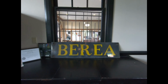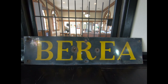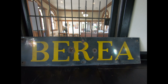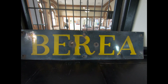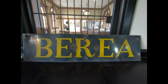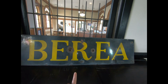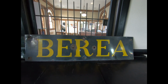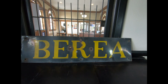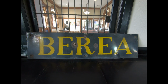This Berea sign is actually the original sign that hung on the depot back when it was in operation. The funny thing is, for a long time in the 50s and 60s after the railroad stopped here, this building was in bad shape, and Old Town was not the part of town you came to, especially after dark. People would sit here and drink beer and do other things because the depot was boarded up. But this sign was donated back. I was here when he brought it in. You can see these are where people had shot at it with a shotgun or something. But they had it on their back porch, hanging on the wall for years, and decided to give it back because they'd stolen it when they were teenagers.